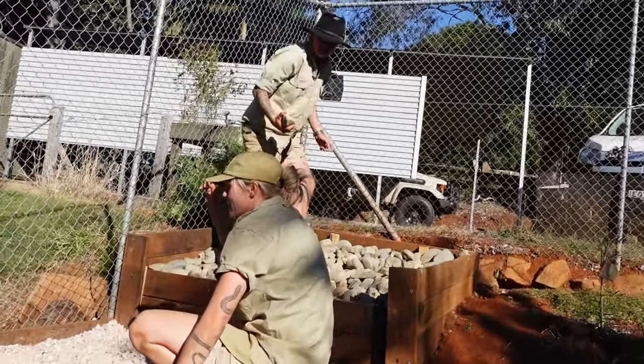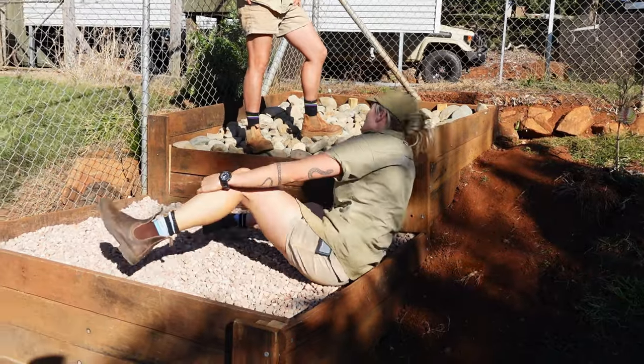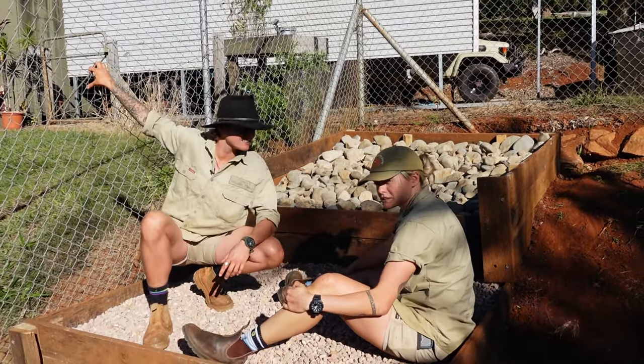Now, we got a lot of Dwayne Johnson's children here. I hope I never have to do this many buckets of rock up a hill in my life again. Again and again. If they say zookeepers don't work hard.